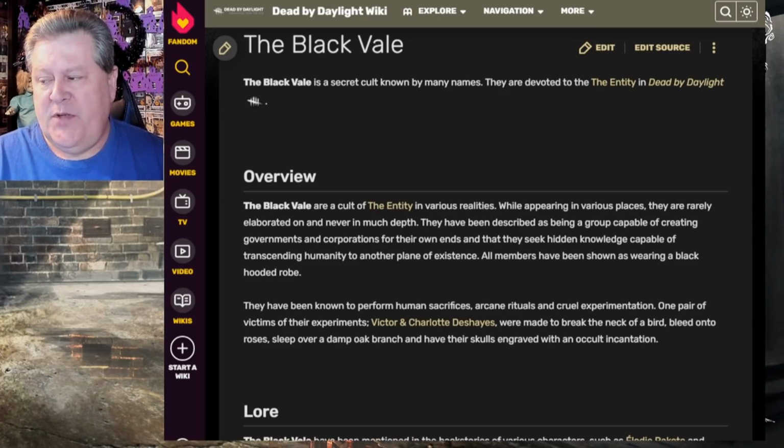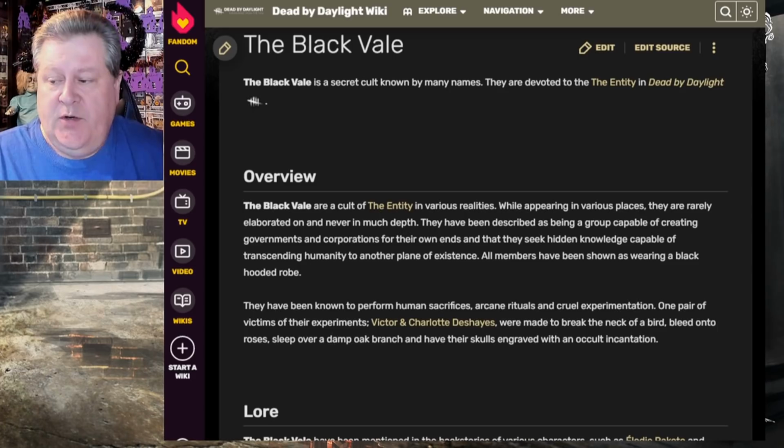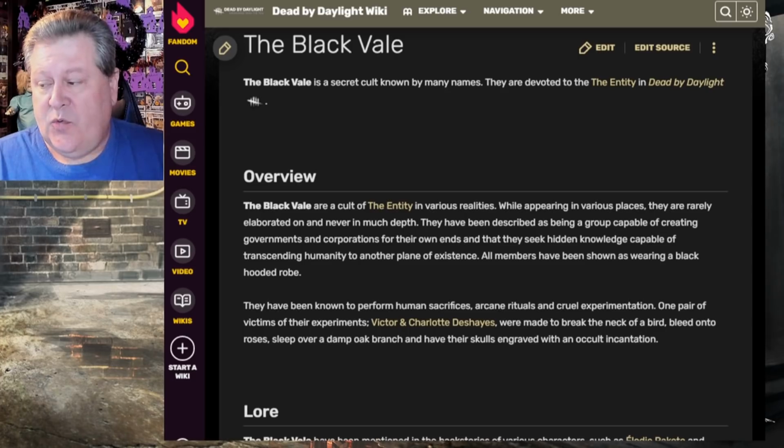All members have been shown as wearing a black hooded robe. They have been known to perform human sacrifices, arcane rituals, and cruel experimentation. One pair of victims of their experiments, Victor and Charlotte Deshays, the twins, were made to break the neck of a bird, bleed onto roses, sleep over a damp oak branch, and have their skulls engraved with an occult incantation.